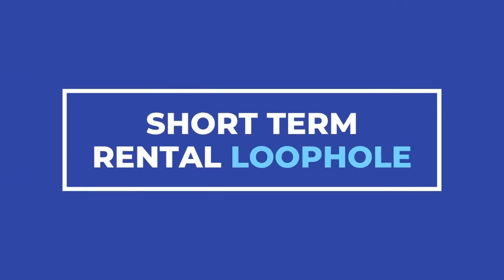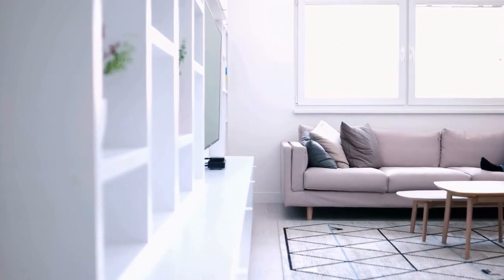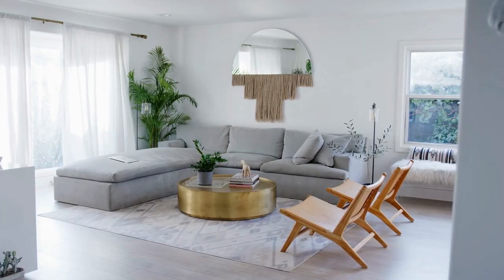Now let's talk about one loophole. As we mentioned, qualifying as a real estate professional can be difficult, especially if you're married and both of you are high income earners, W-2 workers, or have a business. It can be hard to qualify. So then comes the idea of the short-term rental loophole. Airbnb, VRBO, all of those are making short-term rentals very interesting investments.